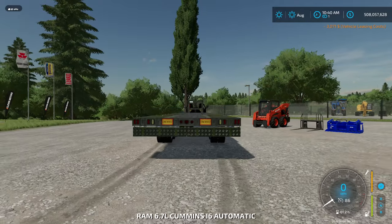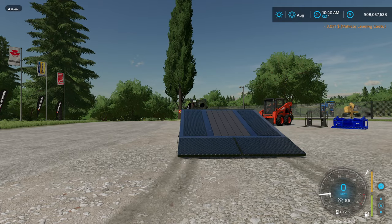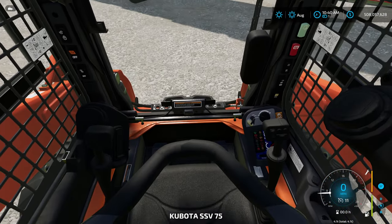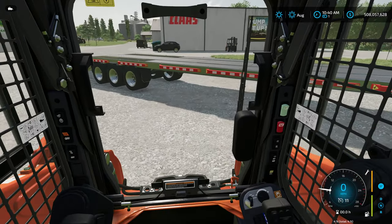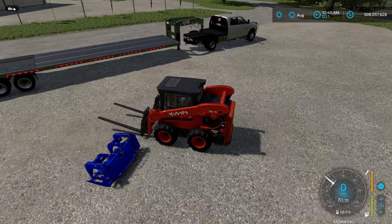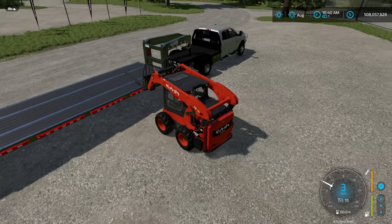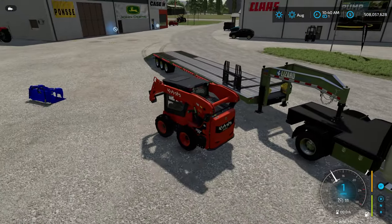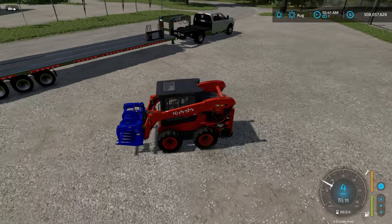Let's get our trailer. We have a dovetail, so we'll get that dropped on down. Nice. Okay. The SV75 Kubota. Very nice. What do you guys think about this thing, huh? Okay, what we'll do, we'll drop this off on the trailer itself and get okay, good to go there, and we'll leave this on as we travel right up the road here.